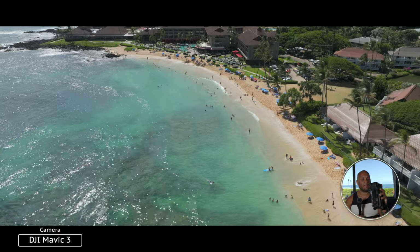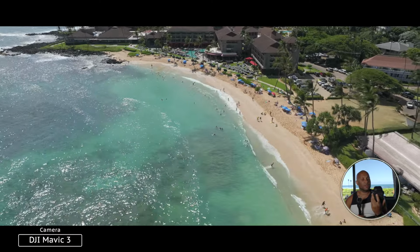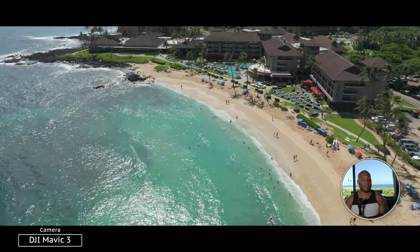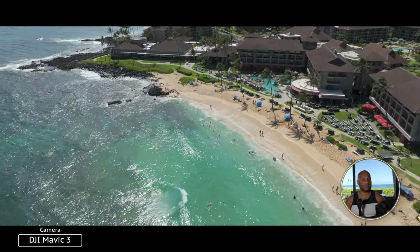So I have this. I have the Fly More kit. Got 3 batteries. Every battery gives me 46 minutes of life, and I really hardly go through even one battery because I get back to the hotel, charge it up.